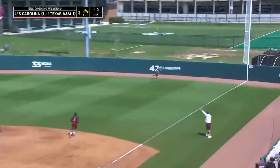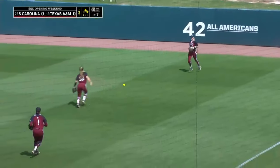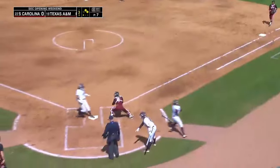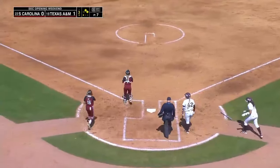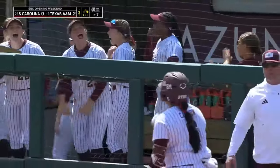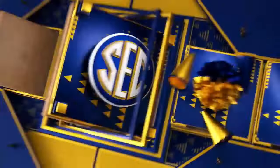1-0, hit into right field and deep toward the wall. It's off the wall. The runners had to hold for just a second. Now both of them trying to come around, and they will both score. Cannon to third, and Texas A&M opens the scoring in the third.